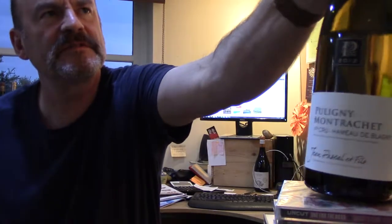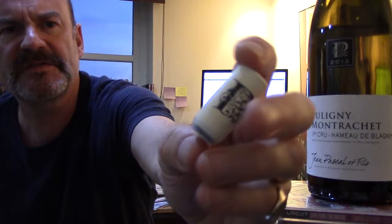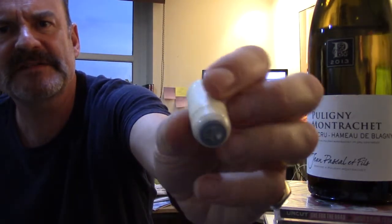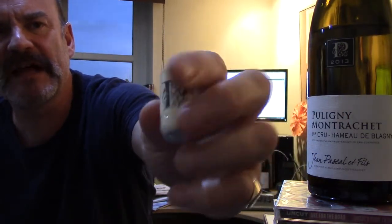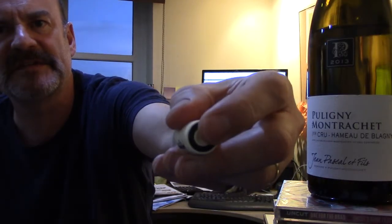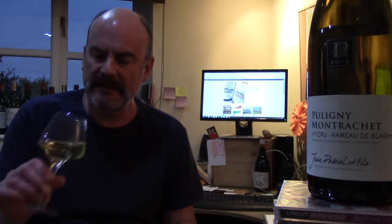I've got to say, if I can get it out, I'll show you this cork, which perhaps I've shown you before. It's a sort of three-piece plastic thing called a Guala seal. And I'm all in favour, I've got to say. This has got a soft bit of plastic in the business end into which the corkscrew goes very easily. It's got a hard bit of plastic over the end of it, and I think it seals the wine very well and means that it ages very well. None of the wines I've ever had from under Guala seal have been oxidised or out of condition, and I get the impression they age more slowly under this closure. Anyway, let's go. 2013 Hameau de Blagny from Pascal.